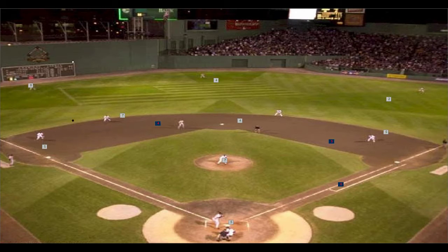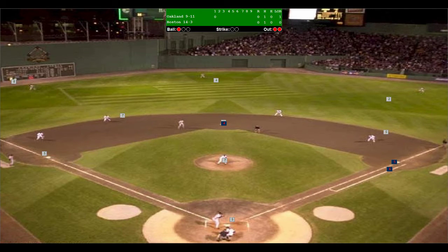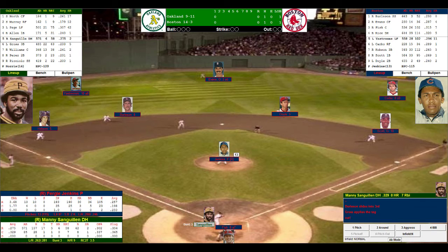And that ball is sent out to left field, making the catch is Mitchell Page. Burleson will tag up, 75% chance of making it to third. This will stay at first. Oh, and he gets Burleson at third. Wow, he had a 75% chance of making it. Page still threw him out, inning over. Excellent throw by the Oakland left fielder.